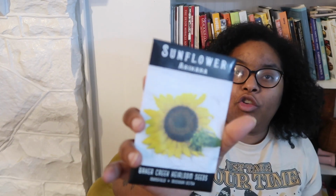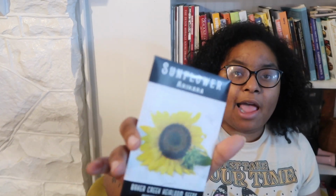Right, and then I also have this sunflower, Aricara. I think this is the most traditional sunflower that I can grow. Like, when you think of sunflowers, this is the most traditional kind. So I think most people will like these as well. So I have 3 different kinds of sunflowers that I'm growing. Like I said, I have a lot of good varieties of seeds. I'm super excited about it.